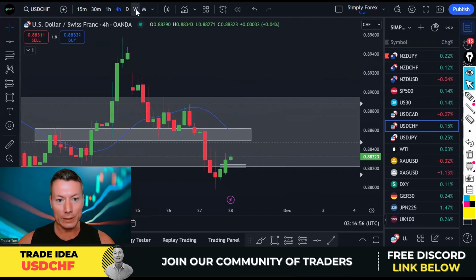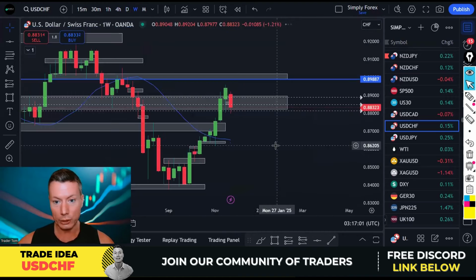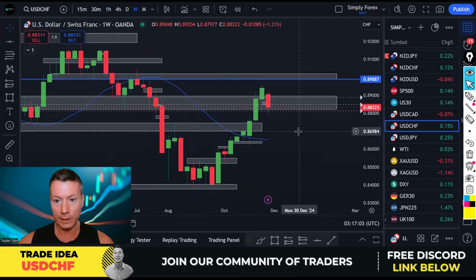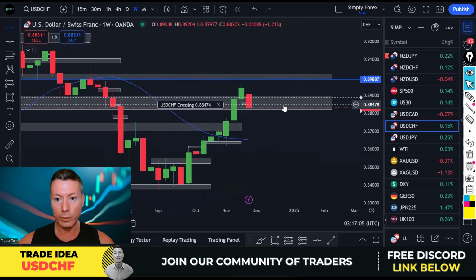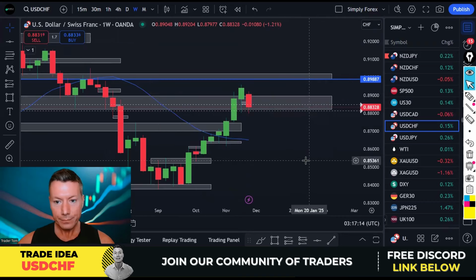So yeah, US dollar, Swiss franc. All right. So again, let's start with the weekly chart. I've got far too many alarms in here. Let's remove some of my alarms, guys. Actually, I'm going to keep them in, otherwise I'll have to draw them in again. So let's just get rid of this one.